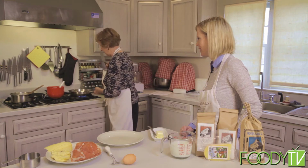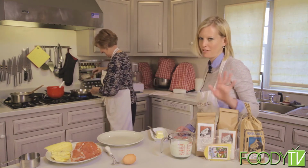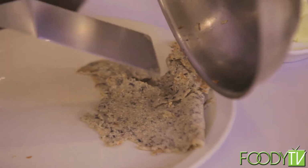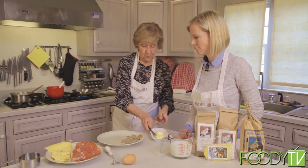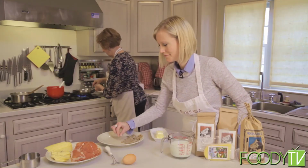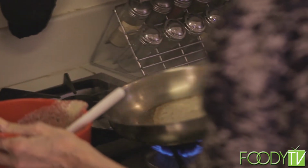I think maybe our pan wasn't hot enough. You always sacrifice the first one. The first one never looks like you want it to look, just like pancakes. So we're going to put it over here. Smells good. Yeah, hotter is better. Stick less.